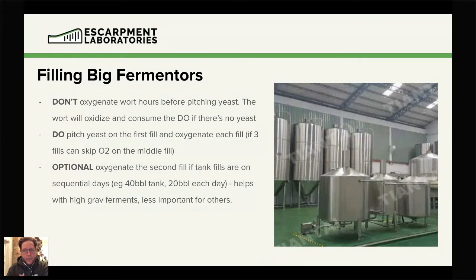Where there's a little bit of a gray area is if you're filling your tanks on sequential days, right? Like you've got a 40 barrel tank, you can only do one brew per day. The jury's somewhat out as to whether you should or should not oxygenate on that second day. And I would say it comes down to your yeast strain, it comes down to your beer. Some fermentations do benefit from this. Like, for example, a high gravity ferment, say you're brewing a barley wine and you're boiling it down, so you're having to do sequential brews, then yeah, definitely oxygenate the second day.